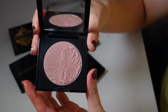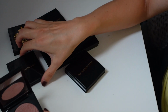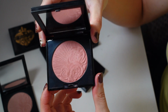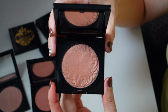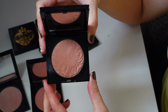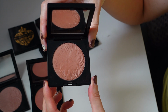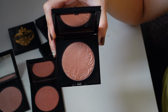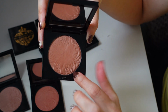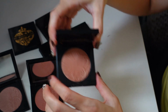So this is the lightest color in my collection. This is the shade Flirtatious, which is like a nudie pink. Then we've got one of the most universally flattering shades of blush that I have in my collection. This is the shade Nude Venus. Next we have my absolute favorite blush of all time. If you had to be this cruel and deprive me of the rest of my collection and made me choose only one blush to use for the rest of my life, I would without hesitation choose this blush. This is the shade Desert Orchid.